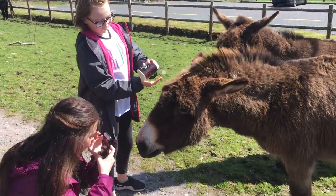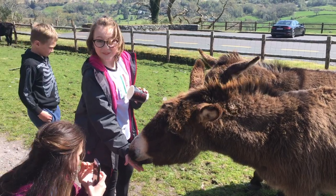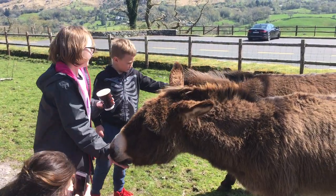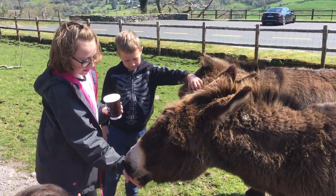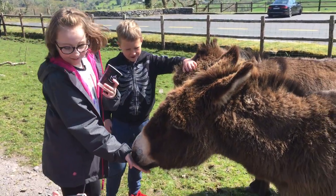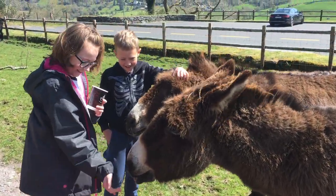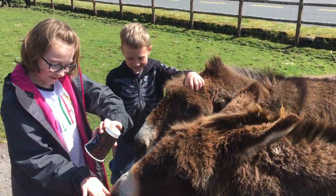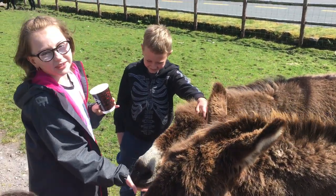We had the opportunity to feed some donkeys, and it was an amazing experience. The donkeys were super sweet and loved to lick us and always wanted more food, and they were just so awesome. I loved feeding the donkeys and petting them. You're like a dog. He's like Dave.